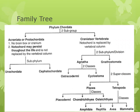So of the chordates, then we're going to have this big split between acraniata or protochordata and vertebrates or vertebrata. We're going to talk about the simple ones first, then move into the more complex ones.